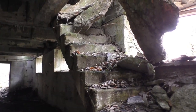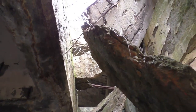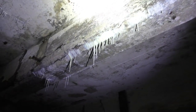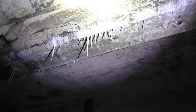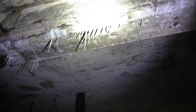Not the best stairwell that you want to use, or set of steps. You can see there were other floors above this, but they are, for the most part, collapsed. Signs of a fire. Up here, which look like icicles, I believe are, I forget how someone explained it, from the cement that kind of leaks through. Some type of mineral.